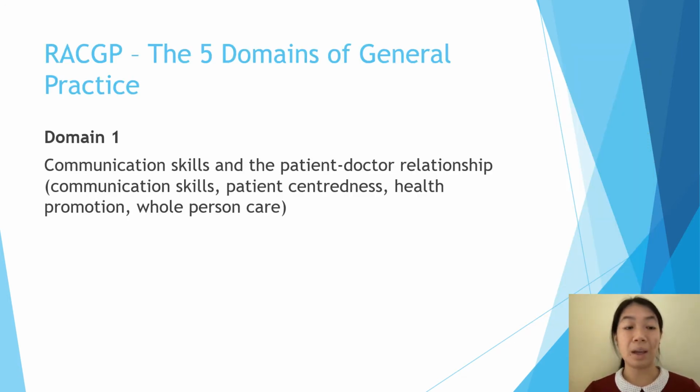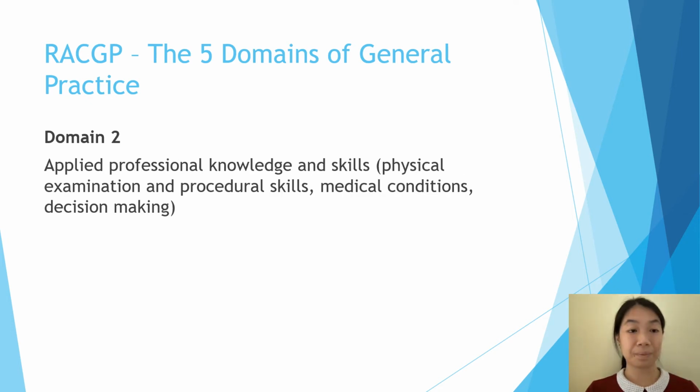Now, I think one way of thinking about the different priorities in these questions is to also think about the 5 domains of general practice. Now, these are the guiding principles behind our work. The first domain is communication skills and patient-doctor relationship. So this relates to how are you communicating to patients? Are you using a patient-centered approach and showing compassion? Are you thinking about the person as a whole? The second domain to think about in these questions is using your applied knowledge and skills. So are you using the skills and knowledge available to you to make rational decisions?